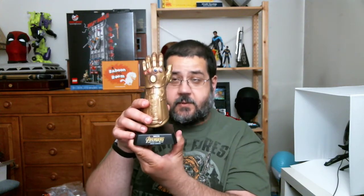So the next one is the Infinity Gauntlet. This one has a little bit of heft to it. It says Avengers Infinity War. So this is definitely based on Thanos' gauntlet. It has all the stones in it, so it's from the end of the film. Spoiler alert there. It has one of the rods. It does pick up dust because it's matte black. But the gauntlet is just stunning.